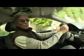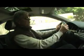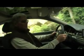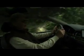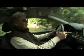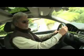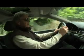Now, if you don't like fully automatic transmissions, you can use the semi-manual system on here. And it's on the steering wheel, a couple of paddles here, as with so many other sporty cars, rather like the ones you see on competition cars these days. And they work very well, and you can override the system whenever you want just by kicking it down.